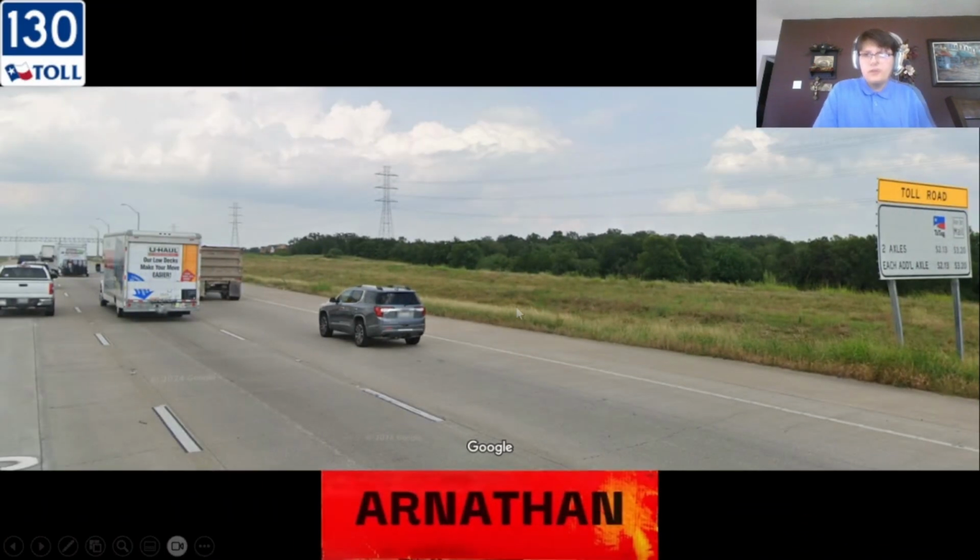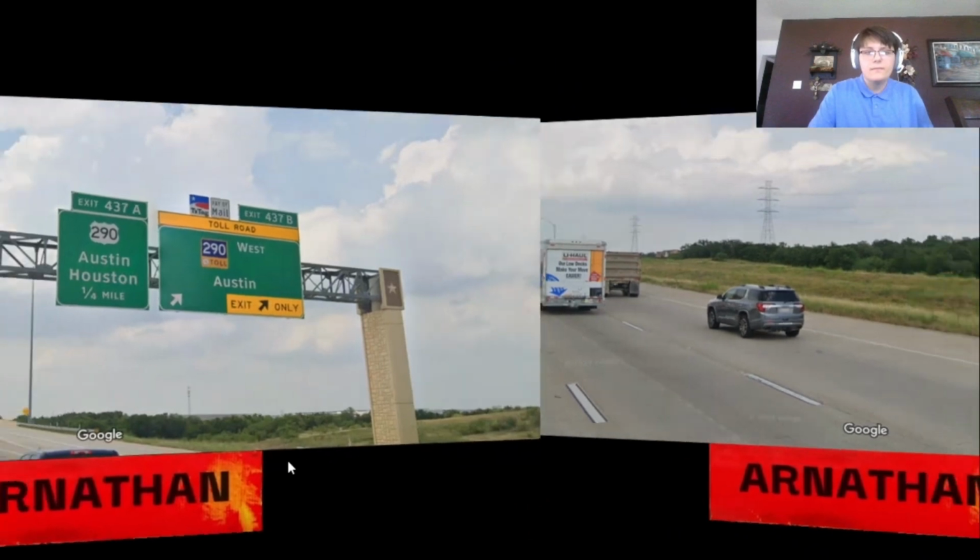Here's a toll sign that I found. We have 2 axles for Texas tag is 213 and pay by mail is 320. And then they don't have a list of each of the axles. It just says each additional axle is going to be the same amount. So I thought that was a little weird.